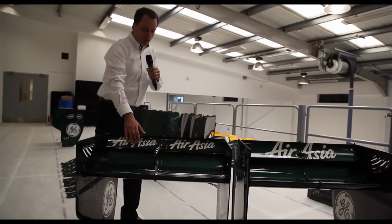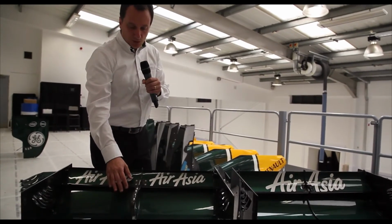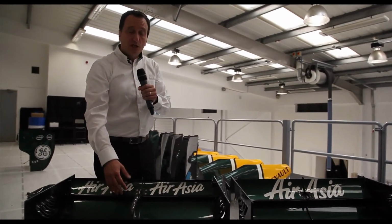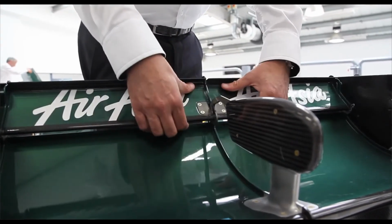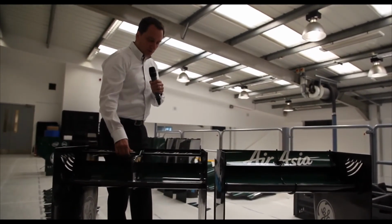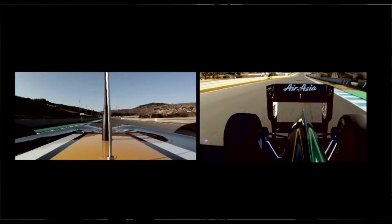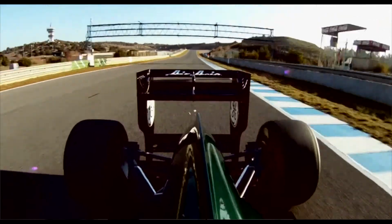Since we're here, we can also see this device, which was introduced already in 2011. It's called DRS, and basically it is a system which allows a reduction in drag. Actually, DRS stands for drag reduction system. Basically, when the driver pushes the button, this flips up, much faster than how I do it, and then when the driver lifts the throttle or pushes the brakes, or if he pushes the button again, it just falls down very quickly, and so you recover your baseline downforce level.